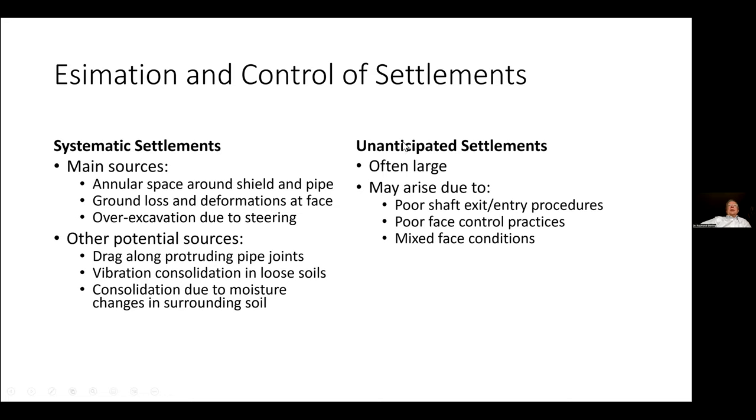On the other hand, the unanticipated settlements typically come from poor shaft exit or entry procedures where the face control is basically lost, and in certain mixed face conditions where it becomes extremely difficult to excavate, let's say, rock in part of the face without allowing an over-excavation of soil in another part of the face.